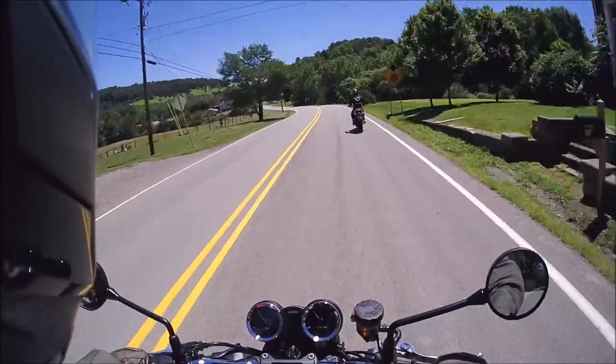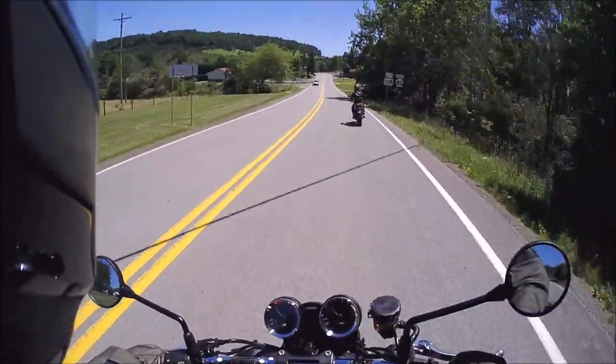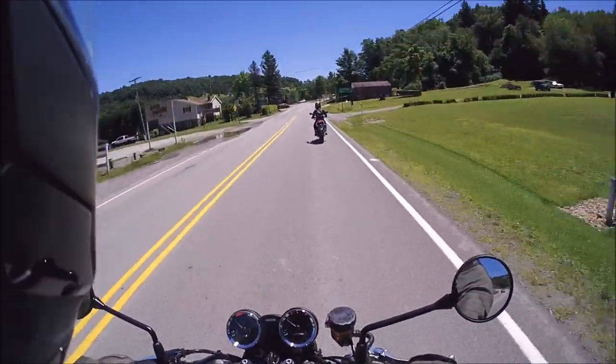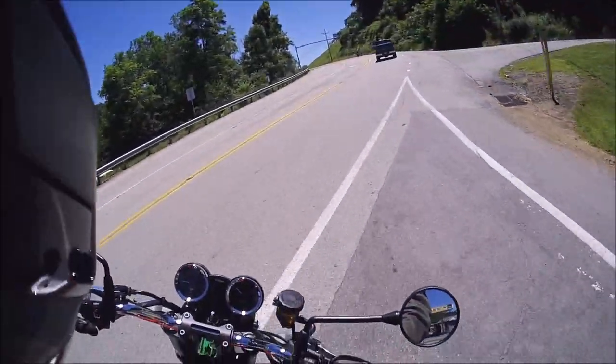The Z is very apparent on the tail light. Sweet. It's pretty cool. Now, whenever you hit the brake, it just looks more like an X. I'll wait for you when I get down there.